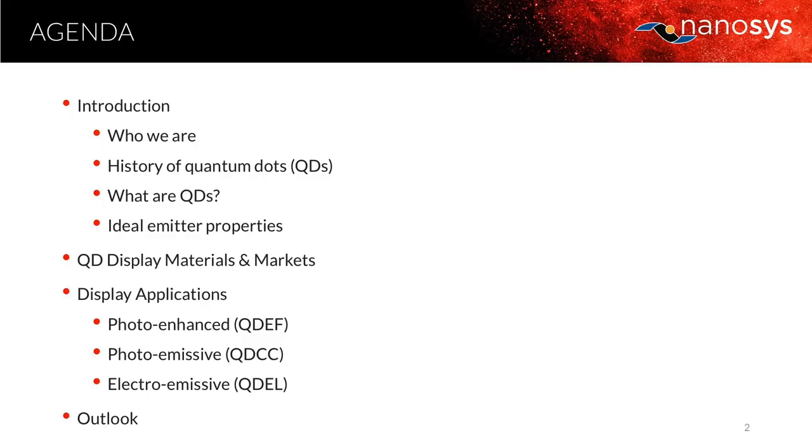I'll then change subject a little bit, talk about display materials, the different types of materials that people use today for displays and the markets that they serve. And then I'll talk about applications. There are three main application areas. One is commonplace today, and the two are emerging. And then I'll finally wrap up with an outlook of how the materials are likely to evolve in the near future. So let's get started.